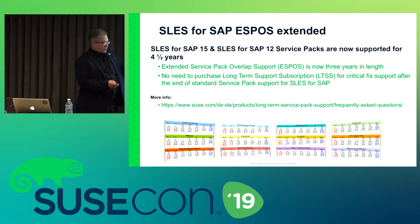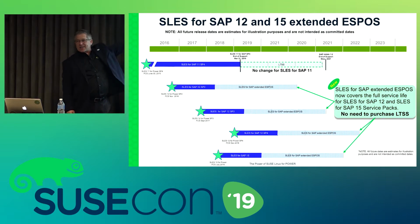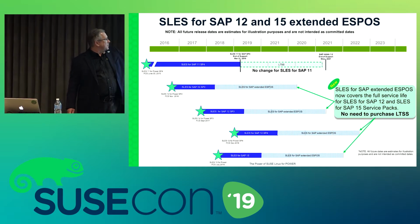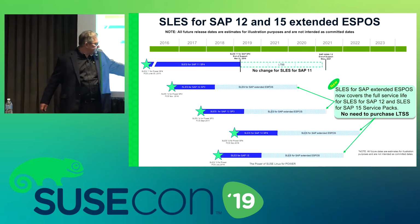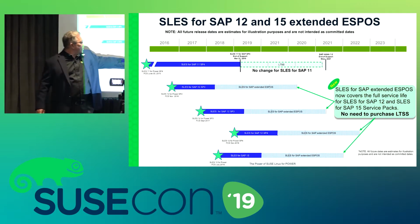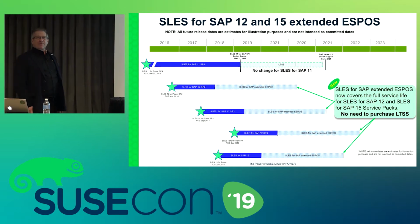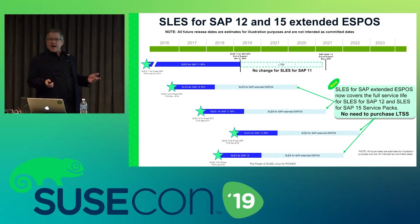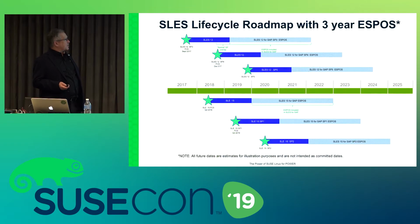Okay, so let me just show you that graphically. It's a little easier to understand. This doesn't affect SLES 11, so just put it on there. It says doesn't affect it. So here we have an example. SLES 12, let's take SLES 12 Service Pack 3. Service Pack 4 came out at the end of last year. Normally there'd be 6 months of overlap support. What we give you is a full 3 years of additional SPOS. So basically for any service pack on SLES for SAP applications, you get 4.5 years of support as part of the base subscription. So nothing needs to be purchased separately.